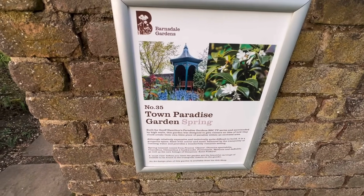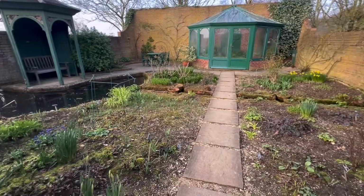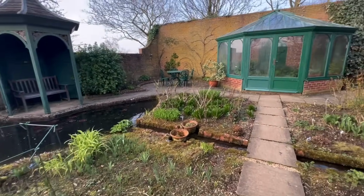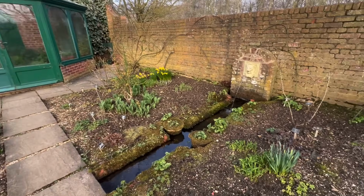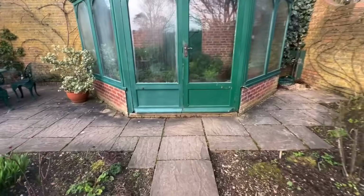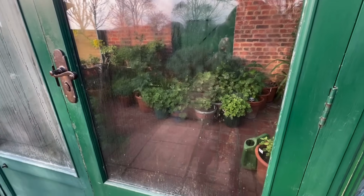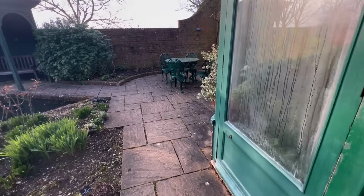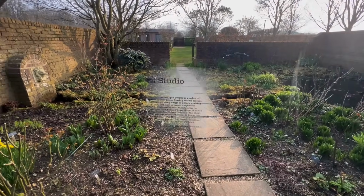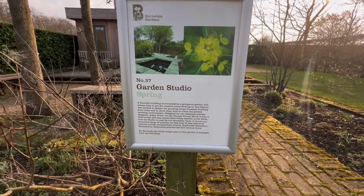Garden number 35, the Town Paradise Garden. Garden number 36 had somebody working in it, so here's garden number 37, a garden studio.